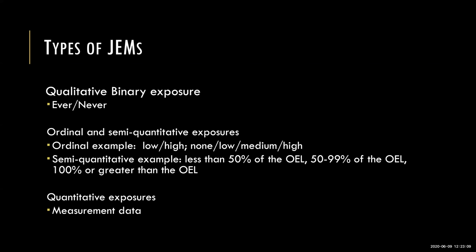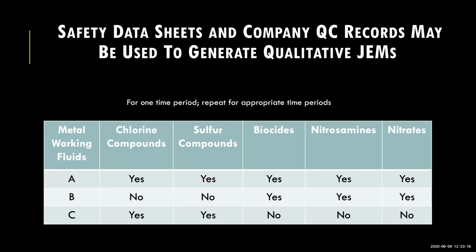And so where do we get data to make these JEMs? A first example Kathy's going to show: we can look at safety data sheets and company quality control records. For instance, what's contained in something, and we might just have a yes, no. So this is just a synthetic example with 3 different metalworking fluids, some of them have chlorine compounds, some have sulfur compounds, some have biocides, some have nitrosamines, and some have nitrates.